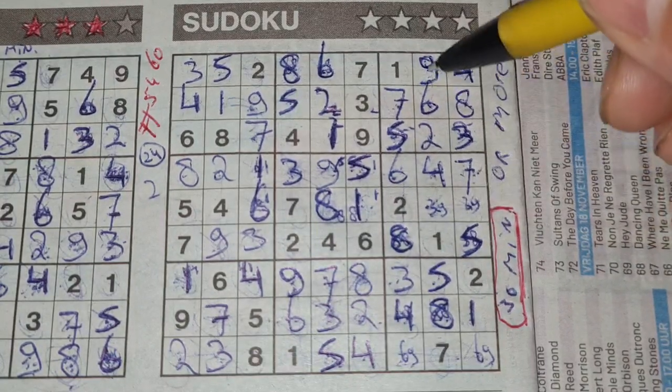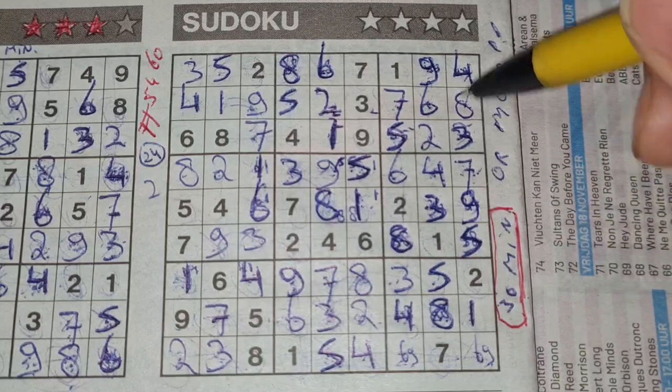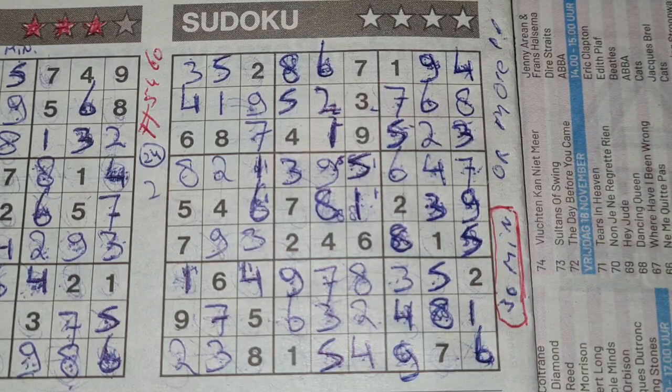3 and a 9, we have a 9 now in this column. So no 9 there, 9 should be here, and a 3 goes there. 6 and a 9, we have a 9 now in the last column. So no 9 there, 9 should be here, and the 6 goes there. Finish in 70 minutes.